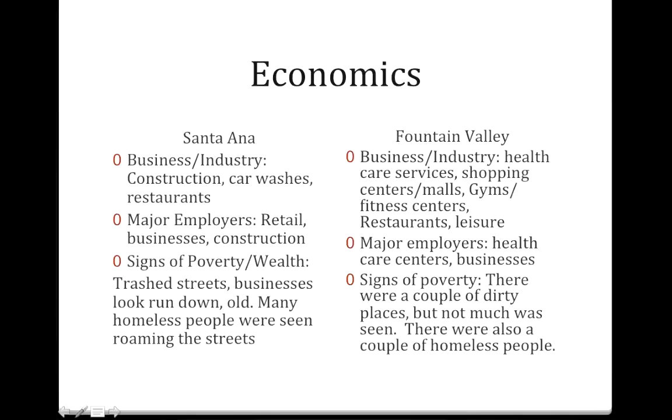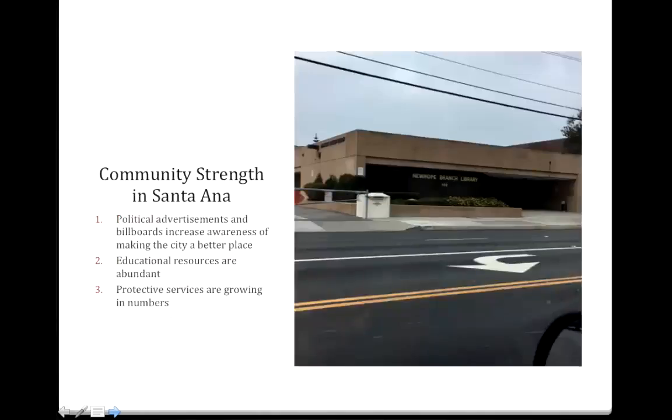As far as Fountain Valley, business and industry is that they have a lot of gyms, fitness centers, restaurants, and leisure activities. And the major employers are healthcare centers and businesses. And signs of poverty are there's a couple of dirty places, but they're not as much as in Santa Ana.